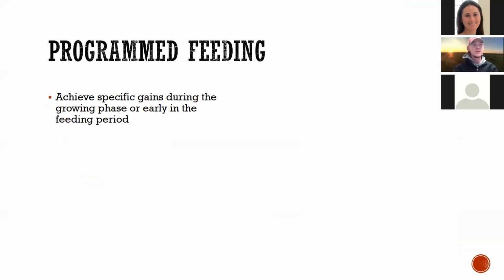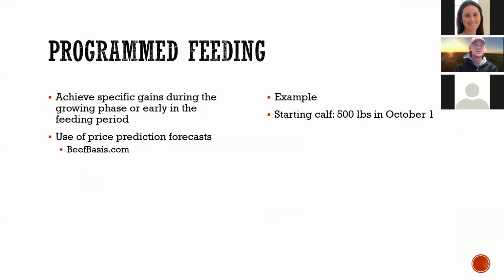So with limit feeding, it opens up the door for something that we call program feeding. Program feeding is achieving specific gains during the growing phase or early in the feeding period. I'm going to have an example here on the side. If you use a price prediction forecast, I like to use beefbasis.com, you can utilize limit feeding to hit certain weight and market goals. Hopefully that'll make sense with our little example here.